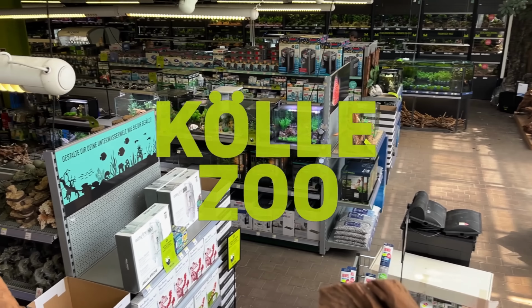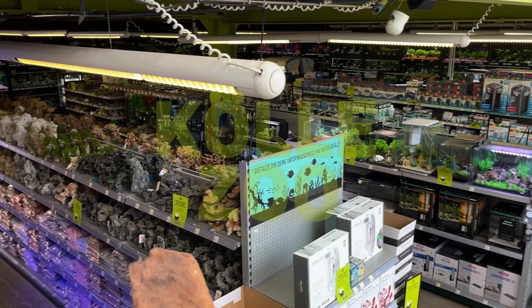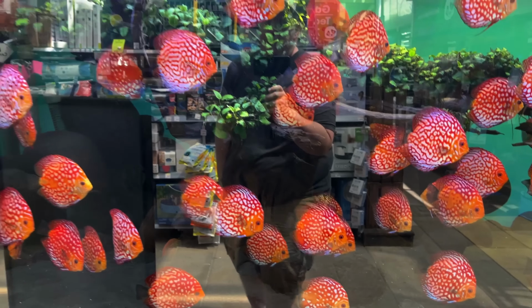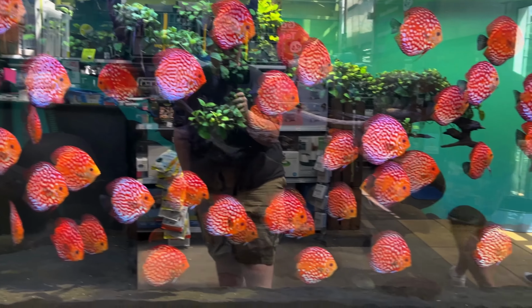Here we are at Kölle Zoo. This is a store where Chris Lukhaup got his start. Same with Oliver Knott. So you can see their front little display here. Lots of natural light in here, so you're seeing my reflection.